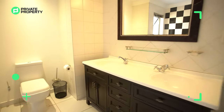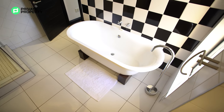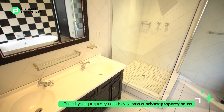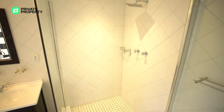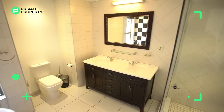Now, this ensuite bathroom has its own freestanding bathtub with freestanding faucets as well, all of them chrome lined, a double vanity, beautiful marble countertop, under counter storage, frosted windows, and an absolutely massive walk-in shower, all glass lined, and then of course beautiful soft close toilet seats.